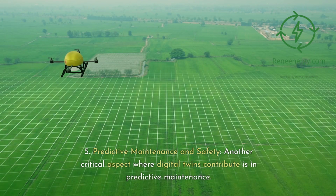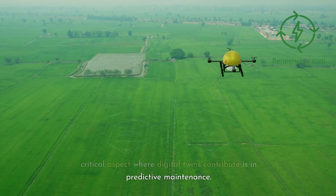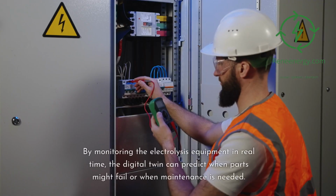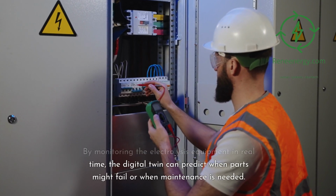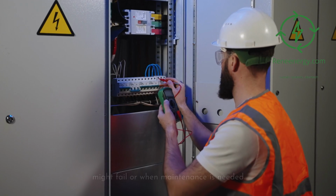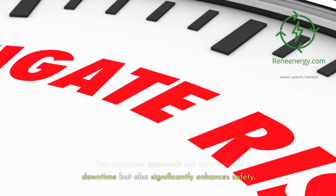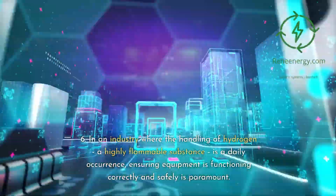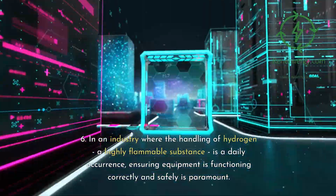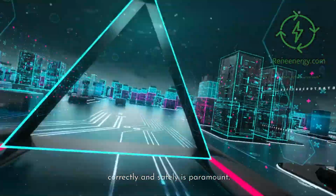5. Predictive maintenance and safety. Another critical aspect where digital twins contribute is in predictive maintenance. By monitoring the electrolysis equipment in real time, the digital twin can predict when parts might fail or when maintenance is needed. This proactive approach not only reduces downtime but also significantly enhances safety. 6. In an industry where the handling of hydrogen, a highly flammable substance, is a daily occurrence, ensuring equipment is functioning correctly and safely is paramount.